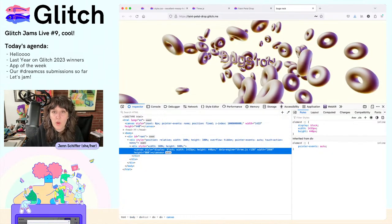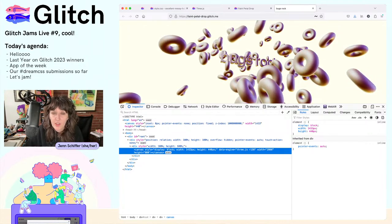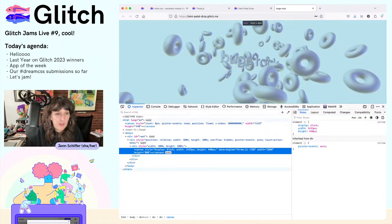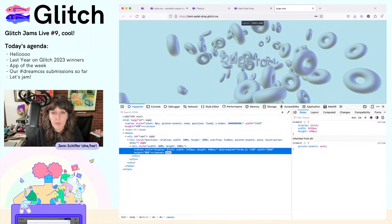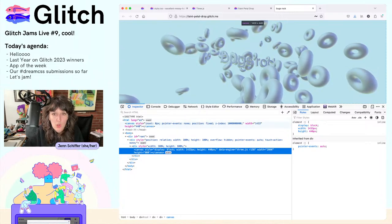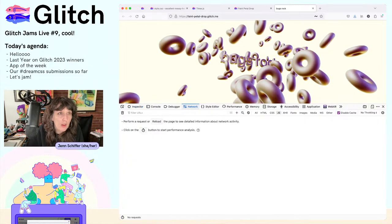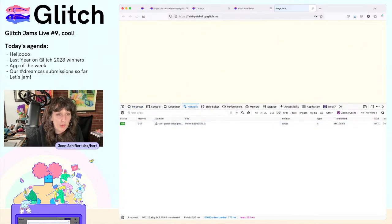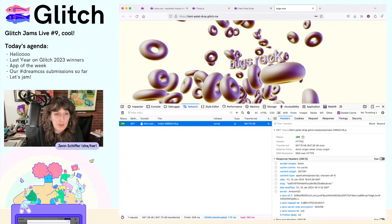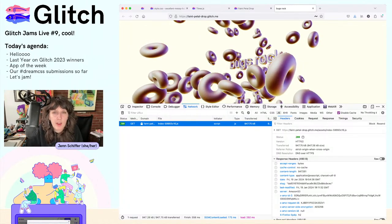And so in this case, if you wanted to ask, how did this donut here get positioned like that? I don't even think you can get a context menu. I don't think you could right click this, because it's being drawn onto a canvas. What you can do though is look at what other files are being loaded. So if I reload this page, I have a JavaScript file that was built. And you can view it, open a new tab.